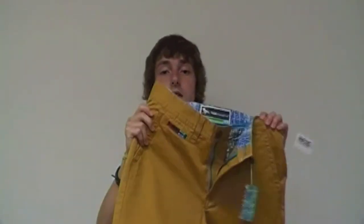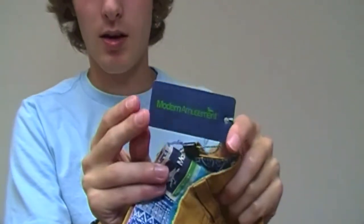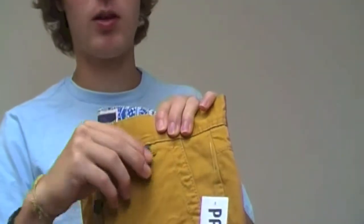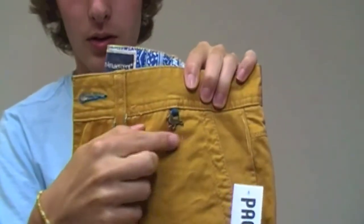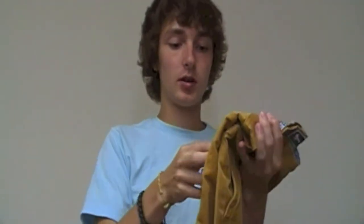The first one is a golden brown color, as you can see here. Both of these shorts are from Modern Amusement. I'll show you the tag right there. Modern Amusement also puts this little bird logo right there. These were $49.50 at PacSun. They're golden brown, just straight shorts, not cargo shorts or anything.